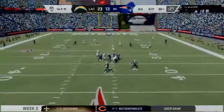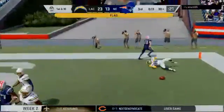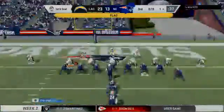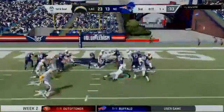Back to throw here. Going up top. And that's going to wind up incomplete. However, we do have a flag down. Let's check in with our referee. The intended receiver that time, Adam Humphries. First and goal, and they've got to be thinking a chance to get right back into this football game.